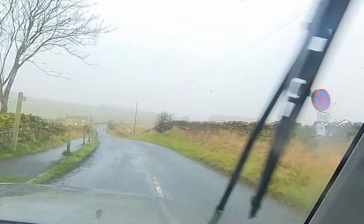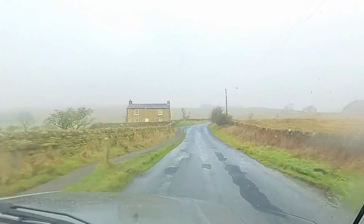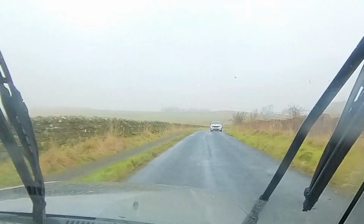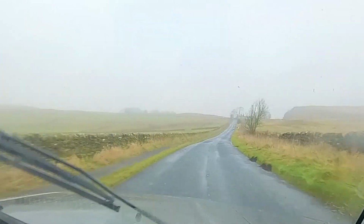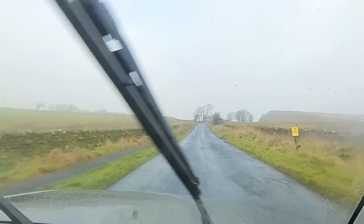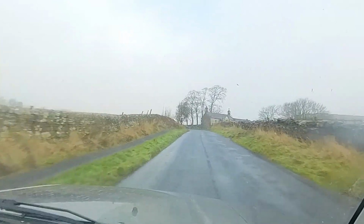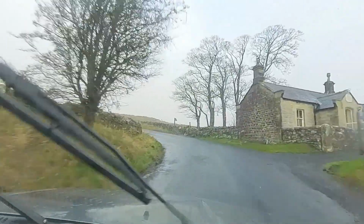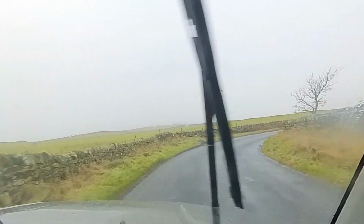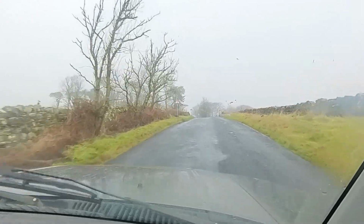and up here, right, that cliffside that you can see to our right, that is where Hadrian's Wall is. You can see the wall going up it. No parking on grass verge or roadside. Nothing stopping you though.